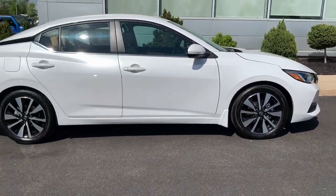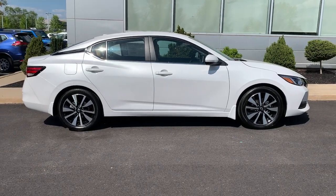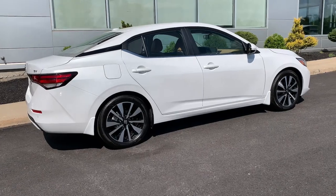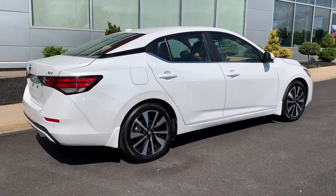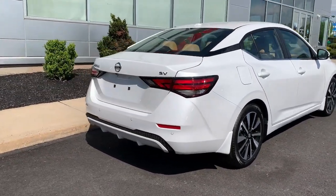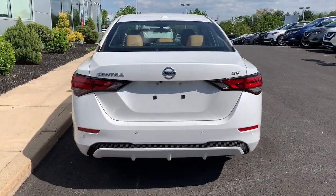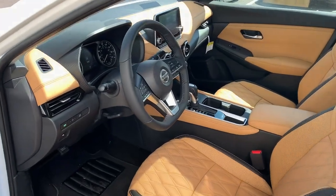These are just some of the great options this vehicle comes with. Four-cylinder engine, lane keeping assist, backup camera, blind spot monitor, alarm, intermittent wipers, floor mats, tire pressure monitoring system, CVT transmission, brake actuated limited slip differential.